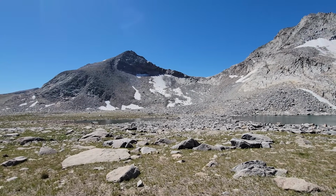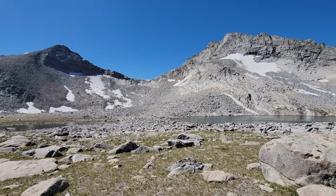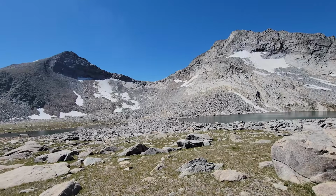These mountains over here have just been raining down chunks of granite. I can hear them tumbling down the mountains. I can't see them. We're at a safe enough distance that we can't get hit, but the sound is very eerie.